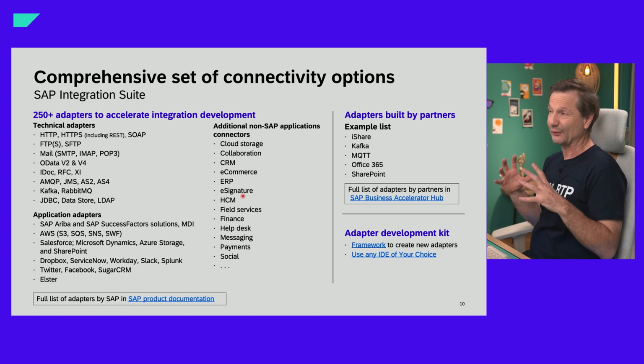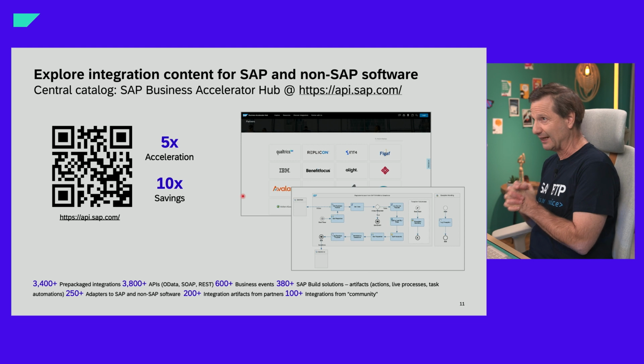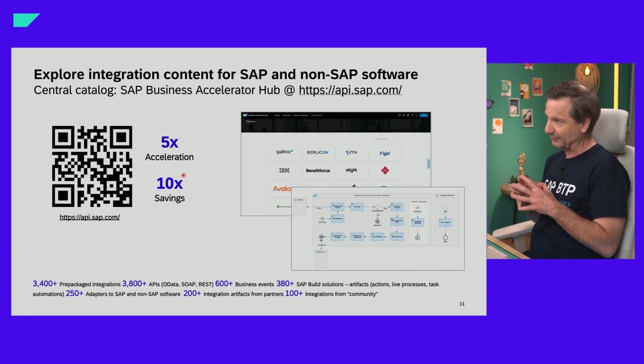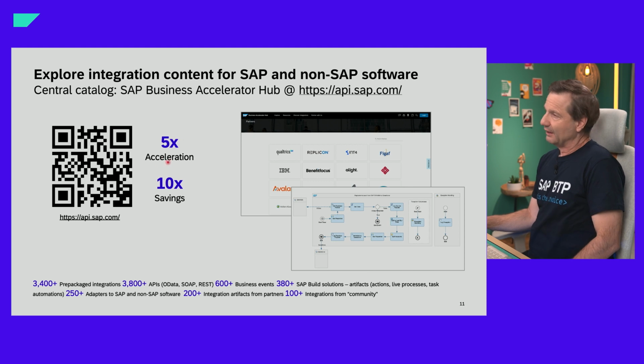So there is a long list of adapters available on SAP Integration Suite and also prepackaged content, and you can find the list of adapters as well as the prepackaged content on the Business Accelerator Hub, which again here provides a lot of advantages. The prepackaged content, taking one example, in average, each and every integration flow that we deliver out of the box makes customers 5 times faster in their integration scenarios and configurations, and saves costs by a factor of around 10. These are, of course, average numbers.